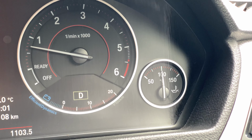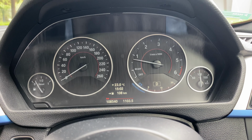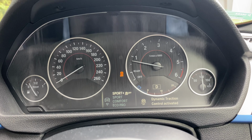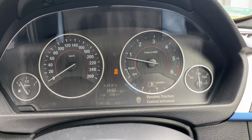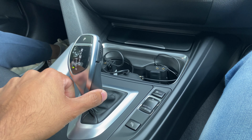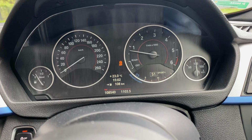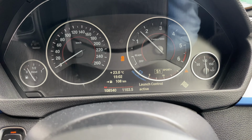We've gotten the car up to optimum running temperatures. As you can see, we can go ahead and activate launch control. So to activate launch control, we're going to put the car in Sports Plus, which activates dynamic traction control. We're then going to put the gearbox into sport mode, keep our left foot on the brake, floor the accelerator, and as you can see, launch control was activated.